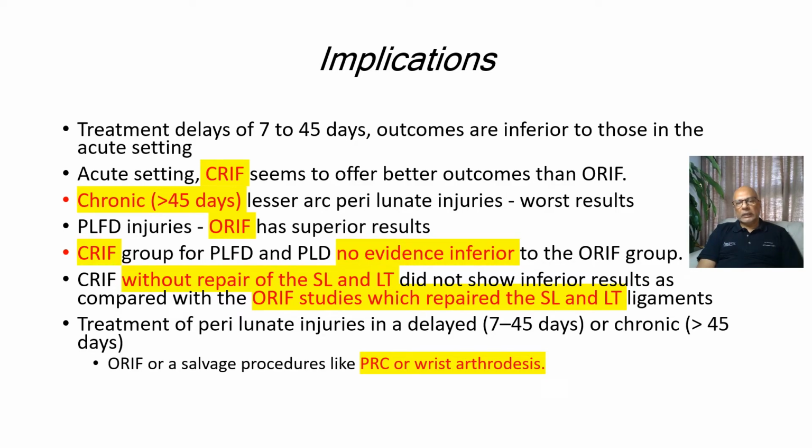We generally found that the delay in treatment in all the studies ranged from 7 to 45 days, again showing the lack of index of suspicion in diagnosing this injury. In the acute setting, closed reduction and internal fixation seems to be a better strategy with better outcomes, whereas chronic injuries, more than 45 days, especially the lesser arc perilunate injuries, resulted in worse results. For those with fracture dislocation, open reduction and internal fixation produced superior results.